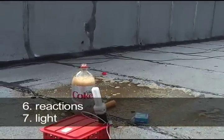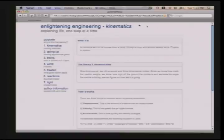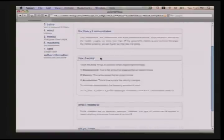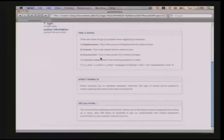An example of one of the tasks, for instance, in kinematics, each part goes through and says what it is. And in this case, it's just a very simple observational idea of what's going on. And then it goes through and explains the theory that it demonstrates, the scientific principle behind it, why the thing works. From that, it goes through and explains how it works, how things are going on, and why the marble goes through the chute at a certain velocity and why it does that.